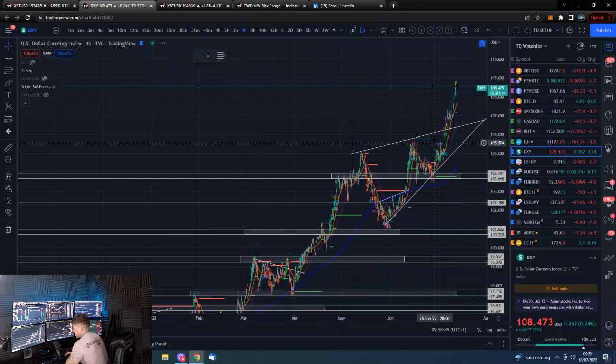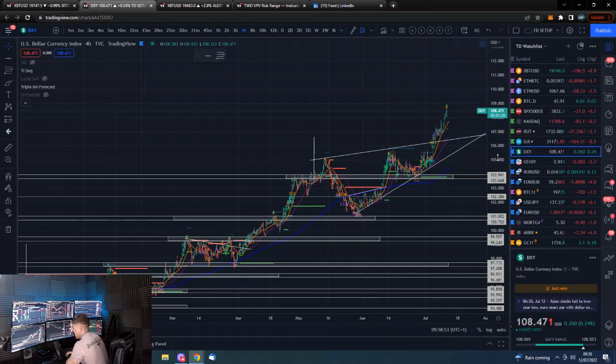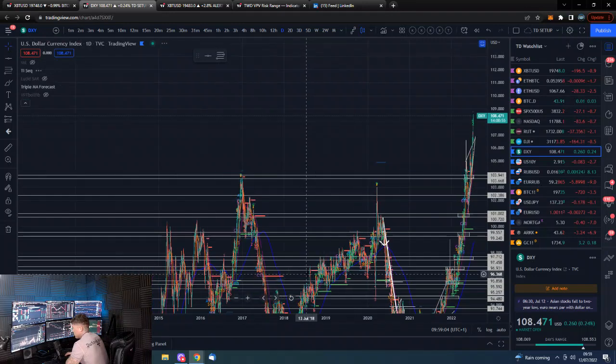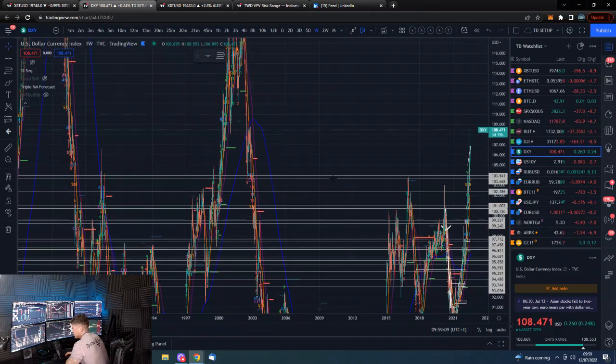And then we could get moving. I would say this has to have one last spike up, but it's just been spiking up this whole time, inching towards that 110. If we look on a larger time frame, I believe it is around 109 where we get over, and then there is not much in the way of any sort of resistance.